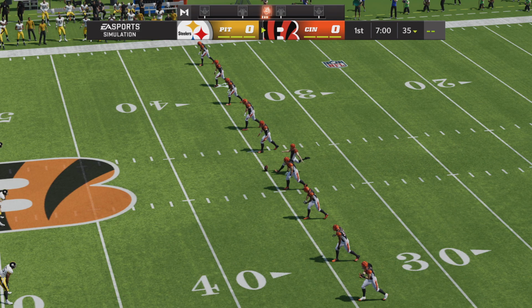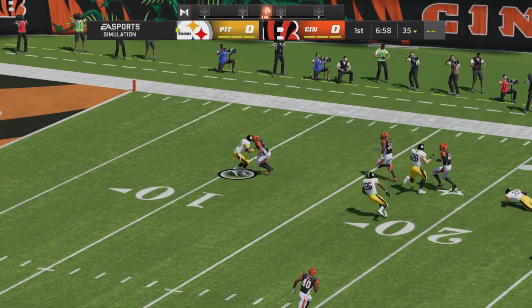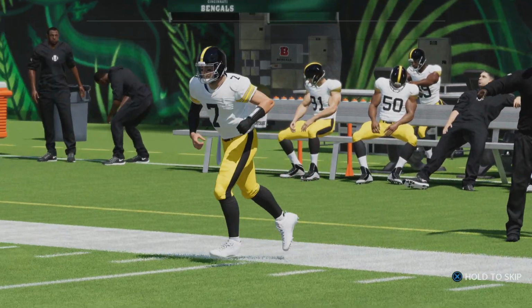McPherson about ready to get this going as we are underway now from Paul Brown Stadium. From a couple yards deep, he'll bring it out of the end zone. And not a good return here at all as they'll be forced to start at the 12-yard line.